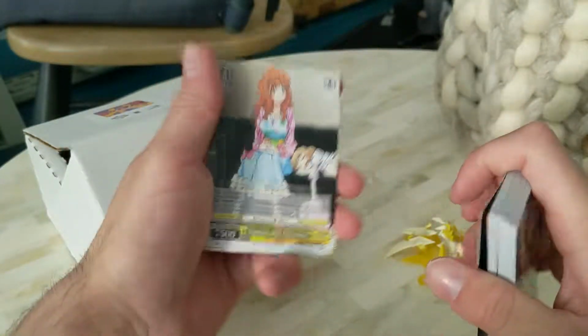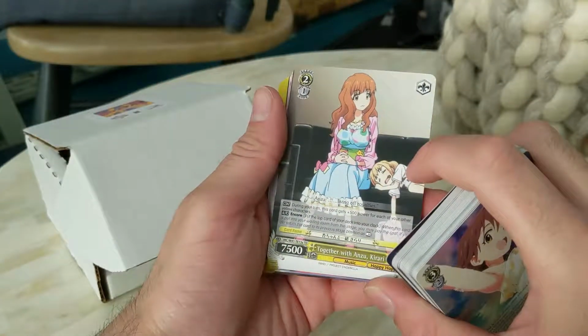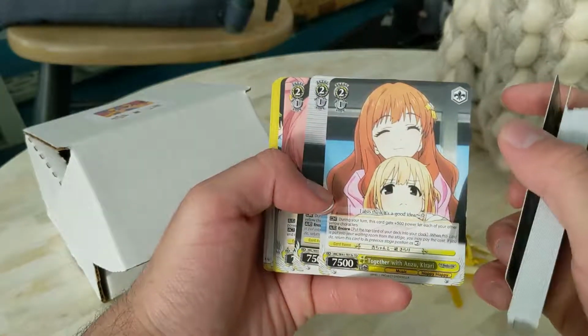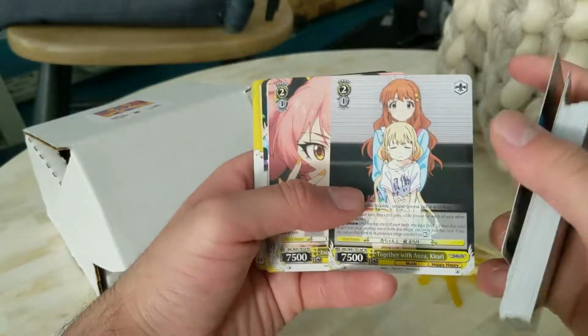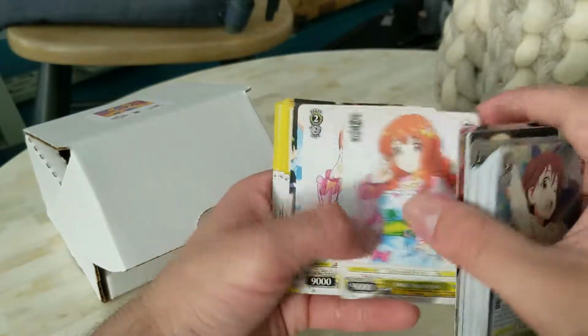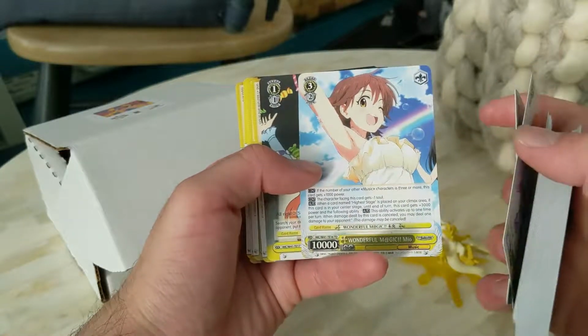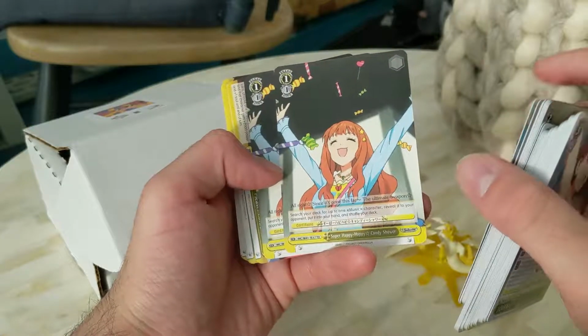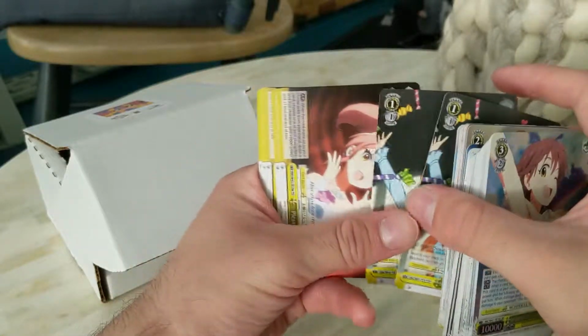If that's true, then oh my god. Together with Anzu Kirari. Kirari. Alright, I got different versions of them. First job, Kirari. Oh, it's her, except unholified. Super happy, happy candy shower.